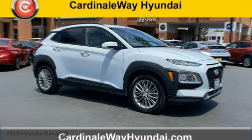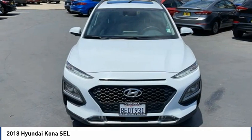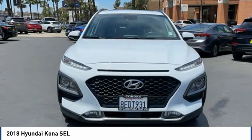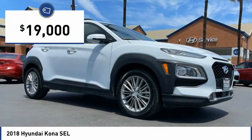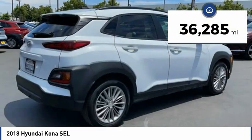Check out the 2018 Kona. The Hyundai Kona provides a wide variety of functionality in a small SUV body. The energetic design is perfect for those looking to marry their adventurous side with their urban lifestyle and is priced below $20,000. This vehicle has less than 40,000 miles.